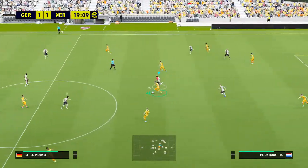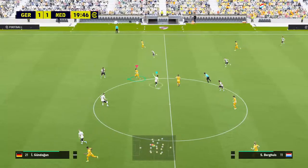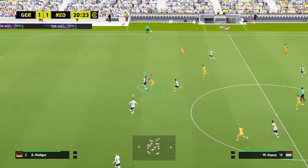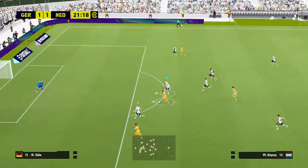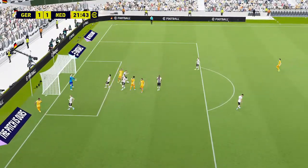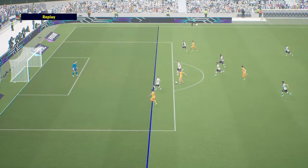Duron gets a foot in here. Engages and forces him off the ball. And he's all right. Memphis Depay! It's loose and there's a race for the ball. And the assistant referee has his flag raised for offside.